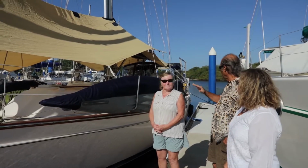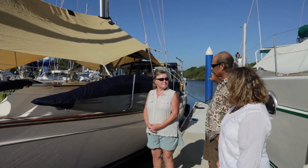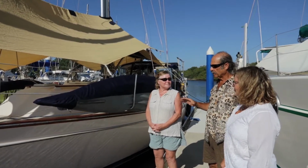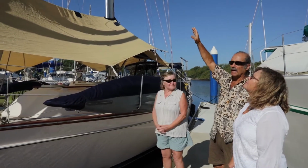First of all, they have just this classic line, starting with the bowsprit, and kind of a sweeping line for sailboats. Always looks very kind of sweet and aerodynamic. It's a cutter rig in that we have a staysail behind the jib.